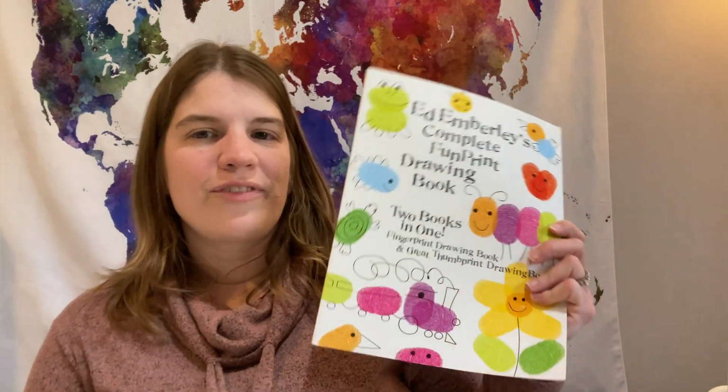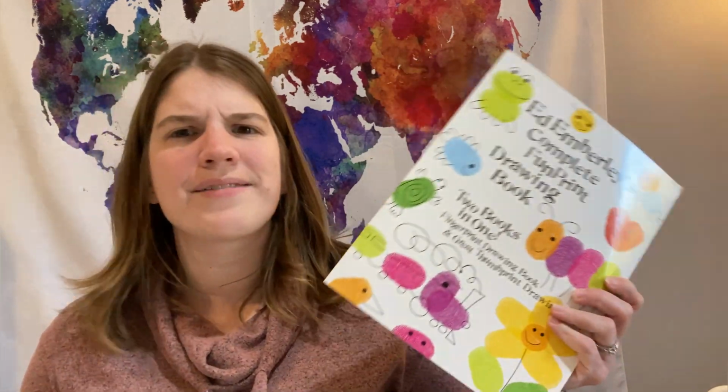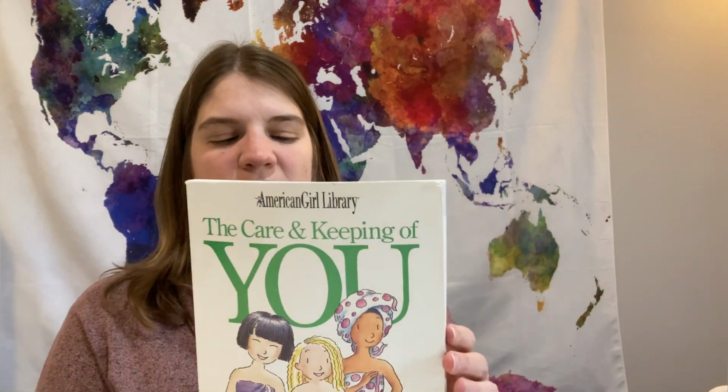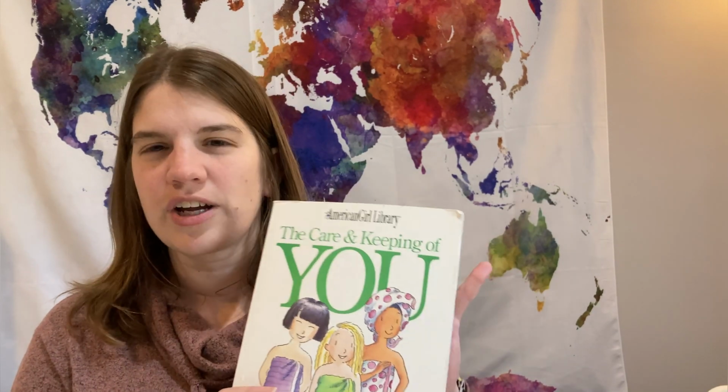We have a fingerprint book. We have some other fingerprinting things that we can do when we talk about fingerprinting. There's another one similar to the girl book that I just showed you, but this is The Care and Keeping of You, the American Girl. They have a boy version. Of course, we don't need that with 3 girls, so that's what we have.